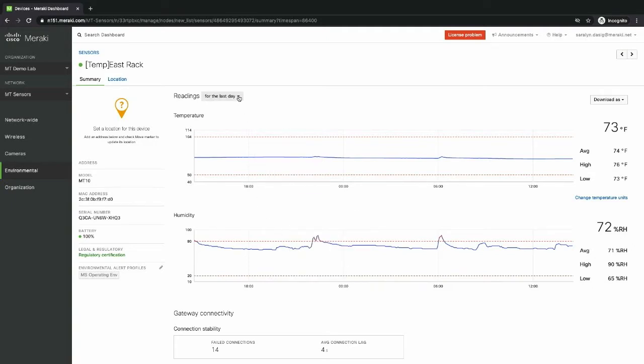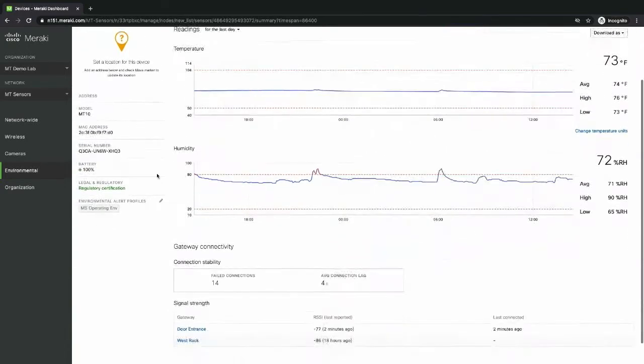And of course, you can adjust this for the last 2 hours or to look up to the last month. On the left side, we see details about the sensor, the model, MAC address, serial number, as well as battery health, and the alert profiles that are assigned to it. If we go down to the bottom, we can look at gateway connectivity, which provides information that can be helpful in troubleshooting failed connections. So now let's talk about alerts.